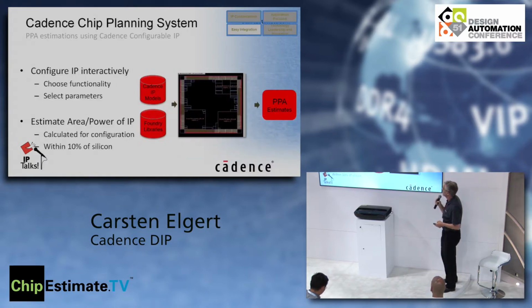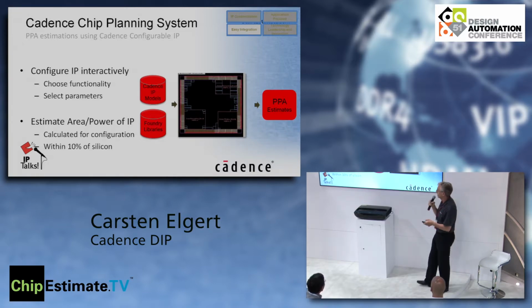In terms of easy integration, when you plan a chip, when you make the architecture, you need to make sure that all the third-party IP you are acquiring fits together. So you want to configure the IP, and depending on the bus width and the performance, you have either larger or smaller IPs of the same flavor.